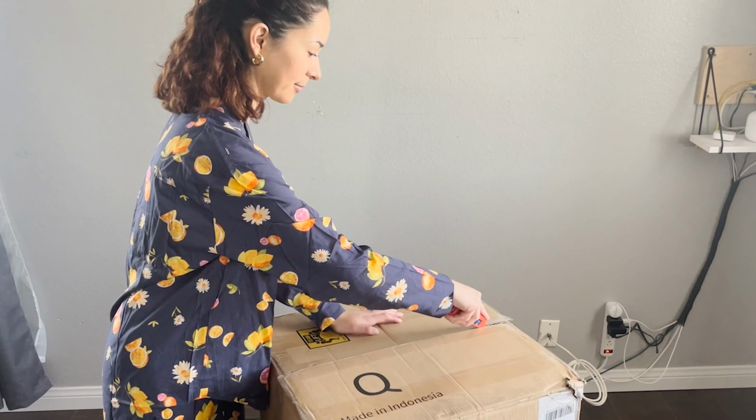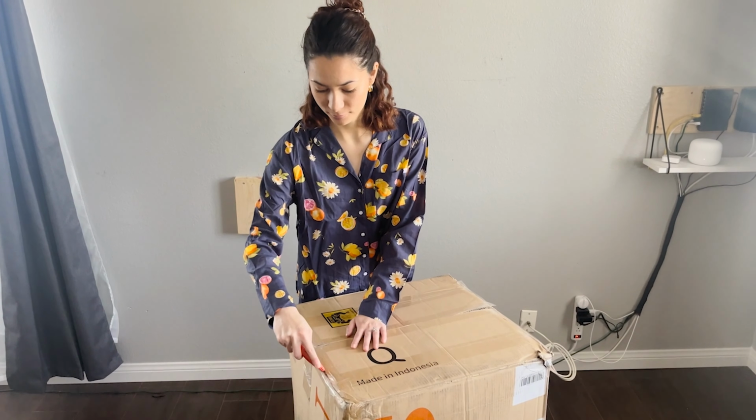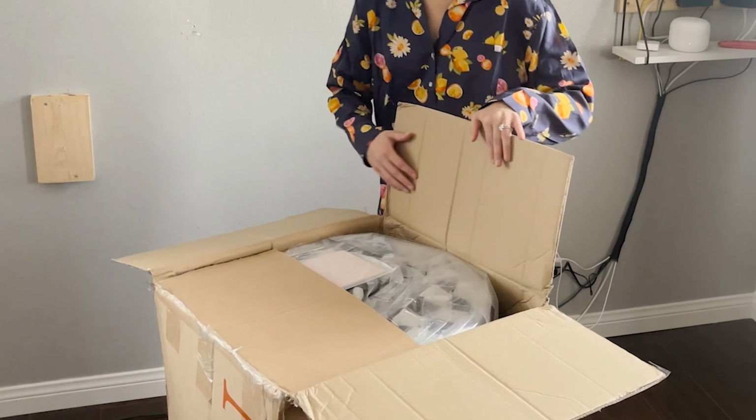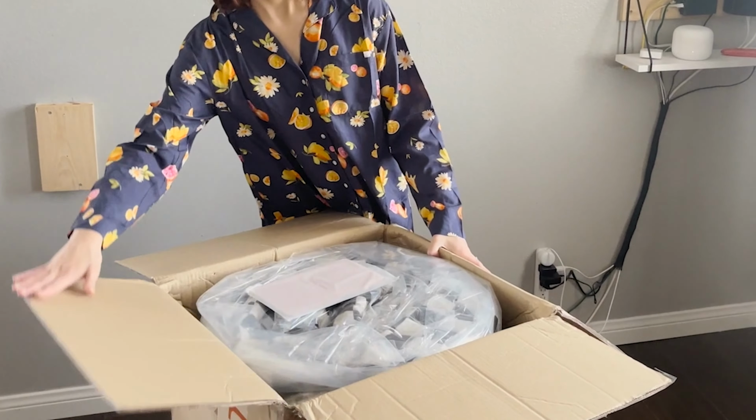I ended up getting a queen size for my guest room because sometimes we have a couple staying. It got here just a few weeks ago, actually. The unboxing was really easy, surprisingly. They delivered it right to my door, and I could personally bring it in myself with just one person. I'm sure 2 people would make it easier, but I was alone at the time that it came, and I was able to get it inside by myself. So that was really cool.